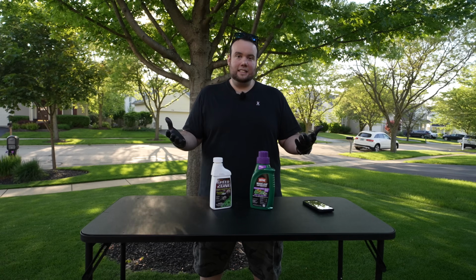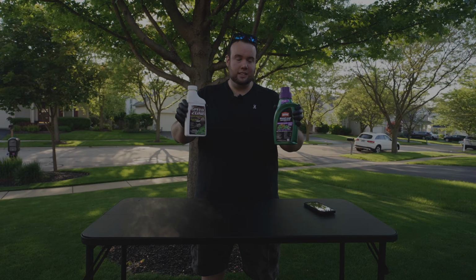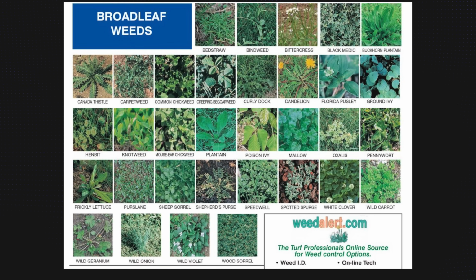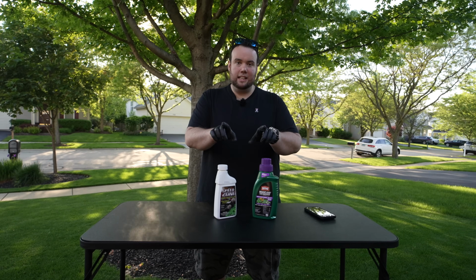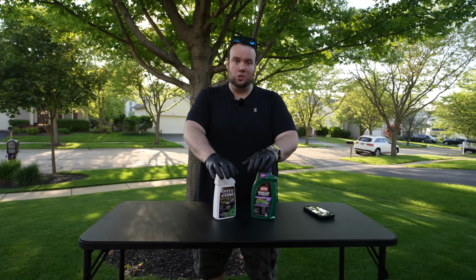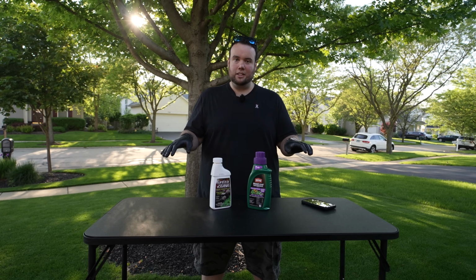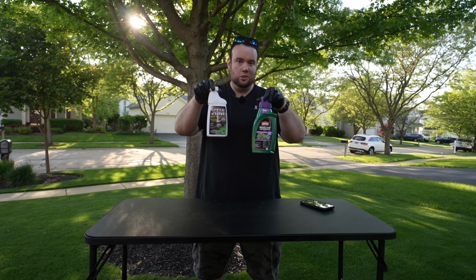So what types of weeds do these control? Well, both of these are considered broadleaf herbicides. So if you have dandelions, thistle, clover, stuff like that, this is going to do a good job controlling it. Basically, any type of weeds that have wide leaves on them and look like they belong in a salad bar, both of these are going to do an excellent job. However, they will not do a good job on crabgrass. So if you have a big crabgrass infestation, you will not want to use either one of these.